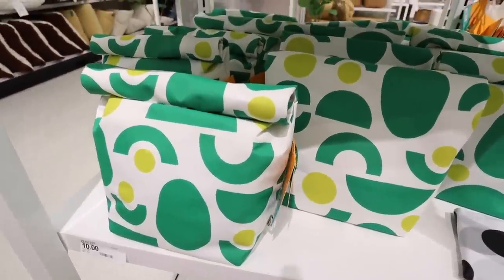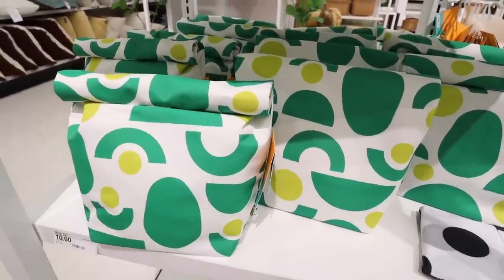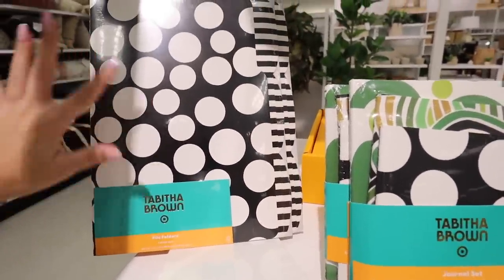Green's one of my favorite colors, green and yellow. They're just so happy. This one is also $10. It has that same magnetic closure. Here is another set of file folders. These ones are more just black and white.